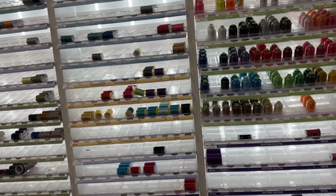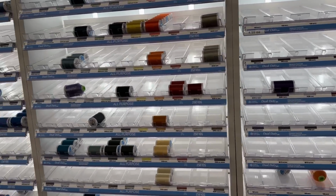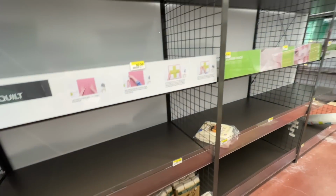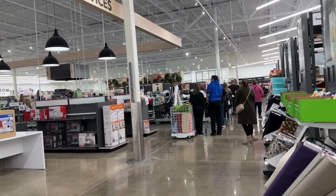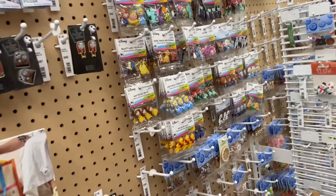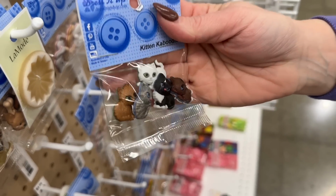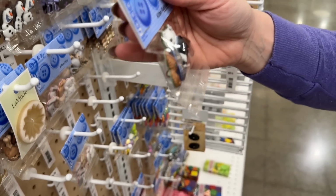The thread is disappearing. The batting is almost gone. Look at the cut fabric counter line. See, these weird buttons bring us joy. The ones we would never buy, the ones we don't need, but like, look at those cats. Look at those eyes. They're so real. They have such detail. These little sets.